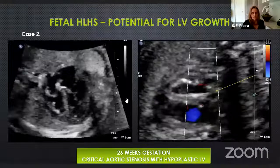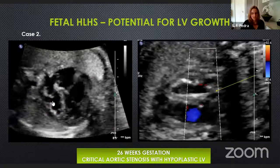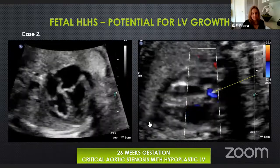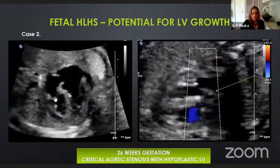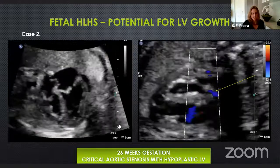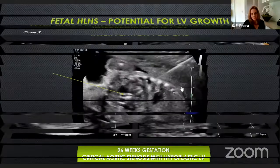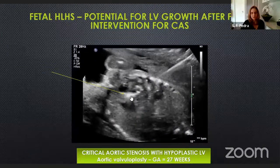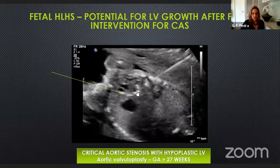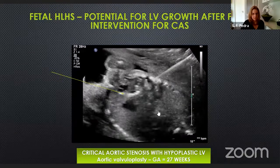Case two is a first gestation, 26 weeks, with hypoplastic LV with severe LV dysfunction, diffuse EFE, hypoplastic mitral valve and aortic valve, and a tiny aortic antegrade flow. Fetal aortic valvuloplasty was performed 1 week later. You can see the balloon being inflated across the aortic valve, a very difficult case because of the size of the LV.